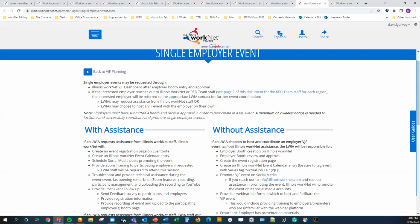And when the registration is at its highest, that's when there's active promotion with the partners and the employer sharing the information about the event through the means that they have, whether it's email lists or other means. And then we'll record the session and provide, again, post-event registration reports to the employer and the partners, so that follow-up with the job seekers can take place.